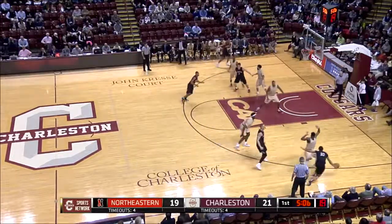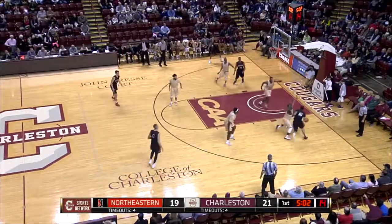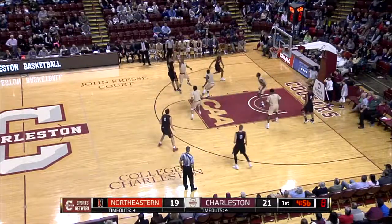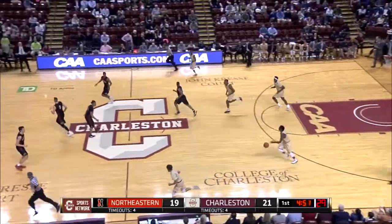Murphy has it on the right wing. He'll pass over to TJ Williams. He'll drive the right baseline, cut off by Pointer, so he'll reverse it. Williams still has it, drives right baseline. He'll swing it over to Osius. Osius will pass it to Brace. Brace back over to TJ Williams. His jumper just inside three-point line is no good. Too strong. Rebound grab by Jarrell Brantley.